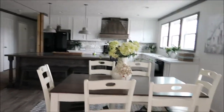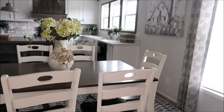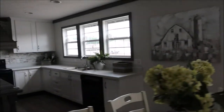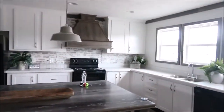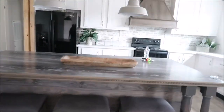When you open the door, you come to the dining area where you can put a little table. I like that little table right there. Once again, I like stuff I can fold and put to the side. That takes too much room for me right now. You got a window right here. Once again, you got another island. The island is beautiful. I like the island, but it's taking up too much room. I need that open space. I gotta have that open space.